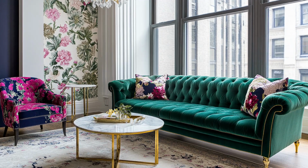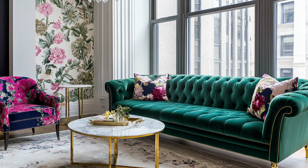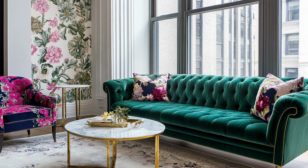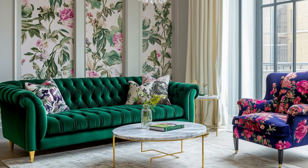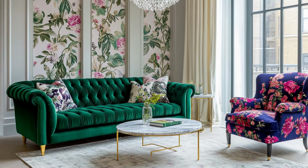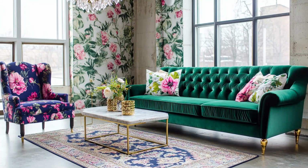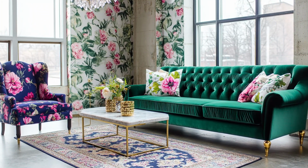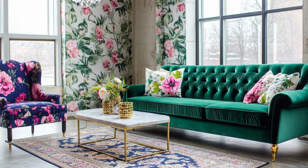Maximalism is all about making a bold statement, and furniture plays a key role in bringing that vision to life. Instead of opting for small, neutral furniture that blends into the background, go for pieces that demand attention. A tufted velvet sofa in a striking emerald green or mustard yellow can instantly become the focal point of your living room. If you're working with limited space, don't be afraid to choose oversized furniture.